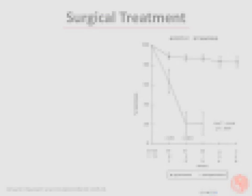So the mainstay for symptomatic aortic stenosis is you have to treat them. And surgery was the only thing that we had. This graph is about as old as me, and it looks a lot older than I do, if I do say so myself.